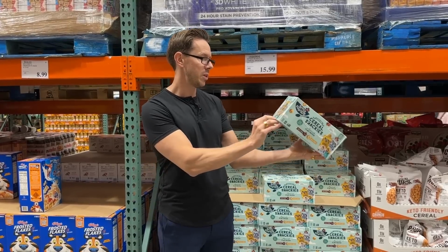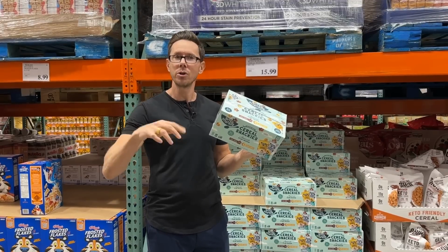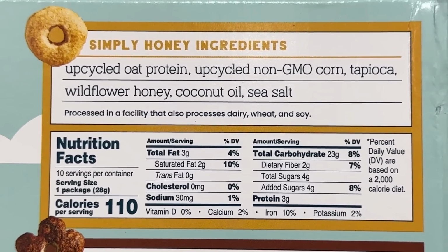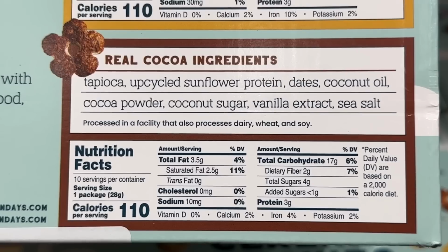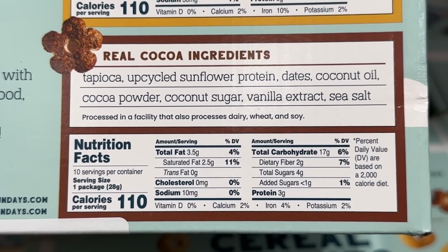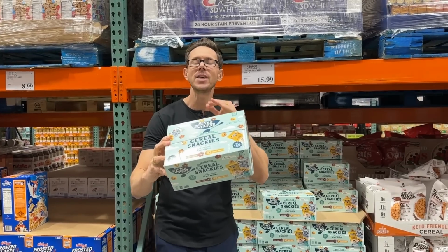The honey ones are upcycled oat protein, and by the way, it should say it on here, glyphosate free. See where the stamp says right there? Certified glyphosate free. I always say oat should be organic or certified glyphosate free. These are. They have wildflower honey and coconut oil. A serving only has 4 grams of sugar, and that's coming from honey. And the Cocoa Puffs are made of upcycled sunflower protein, dates, coconut oil, coconut sugar, and only 1 gram of sugar per serving. That's unbelievable.